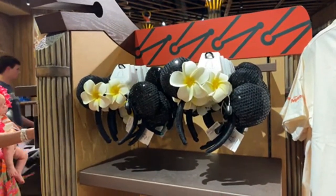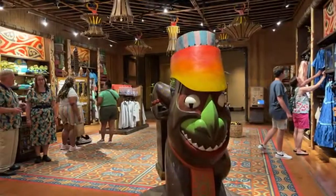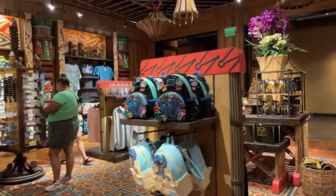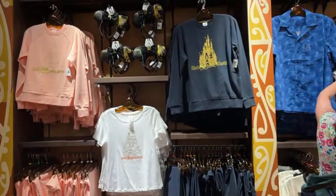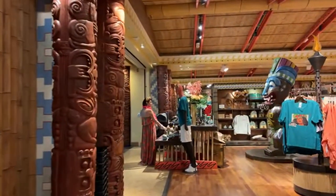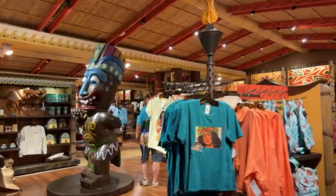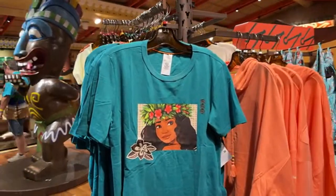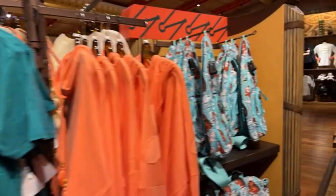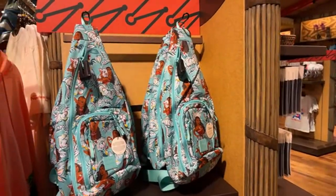Has a great set of ears. I love these guys. And then they get a little bit more traditional merch, Disney merch. So let's head on back out to the lobby area. Oh, and Moana, clearly, if you were to rate who's here, character-wise, Stitch, number 1. Moana, number 2.